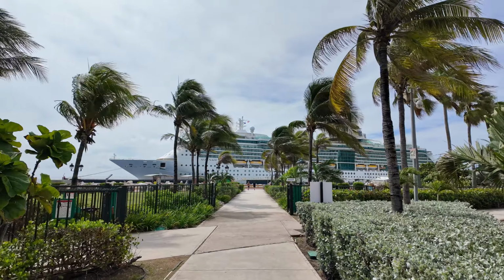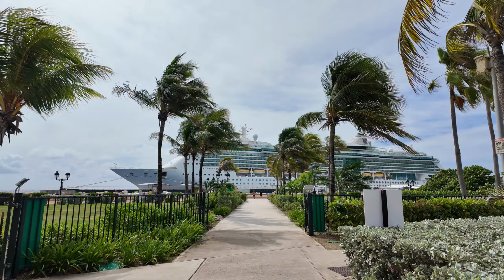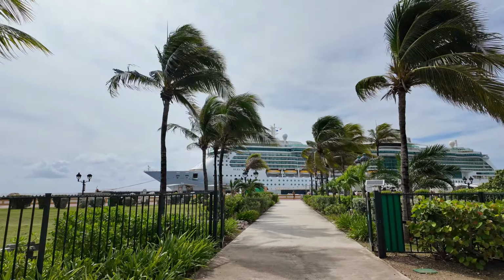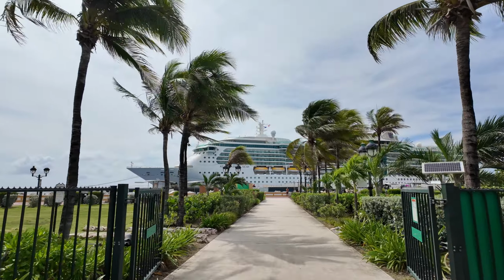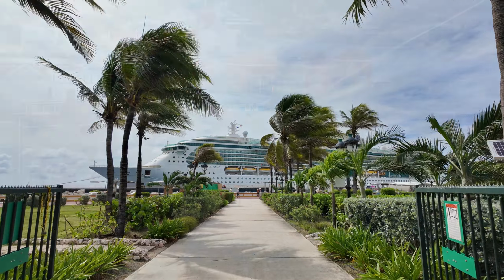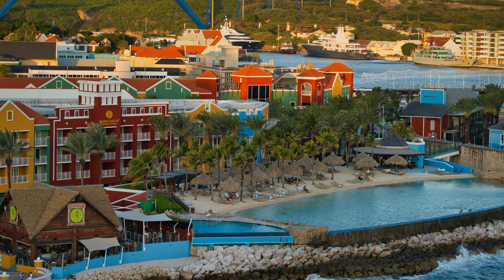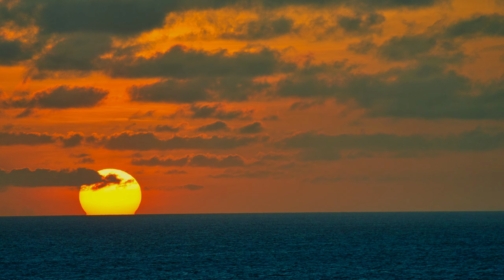Okay, well, we walked through the town and now we're heading back to the ship. It's still early, it's 12:30, but remember the ABC Islands are very close to the equator and the sun is extremely intense. Goodbye and good night. And then tomorrow we're going to wake up to the beautiful island of Bonaire.